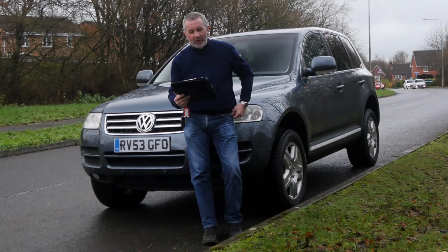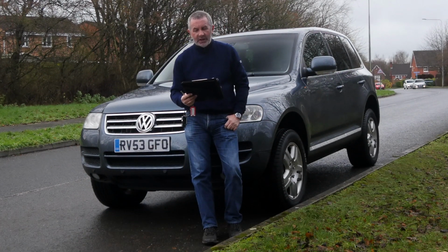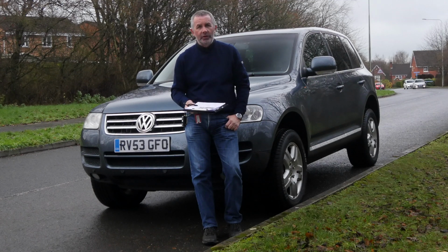New into stock we have a Volkswagen Touareg 3.2 V6 Sport. It's a 5-door 2,353 plate, has done 86,487 miles, got full service history, lots of invoices in the car and the service book as well, a proper service book.